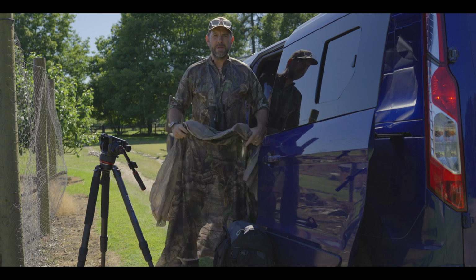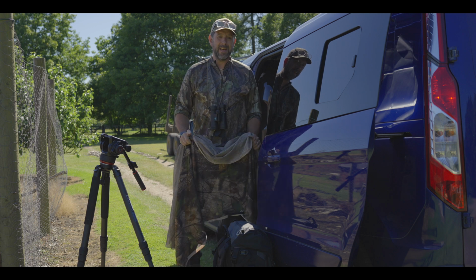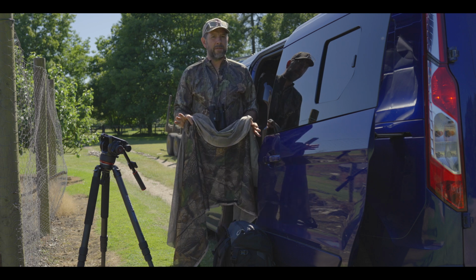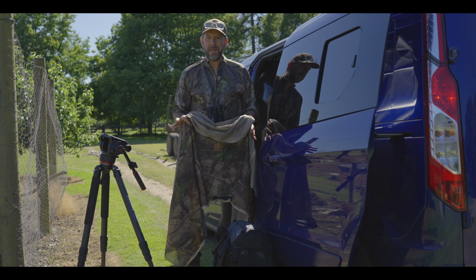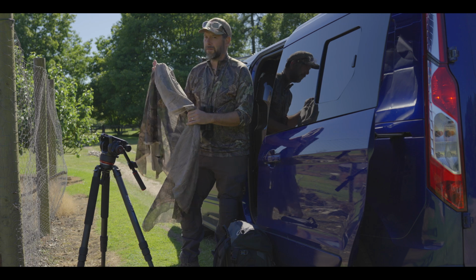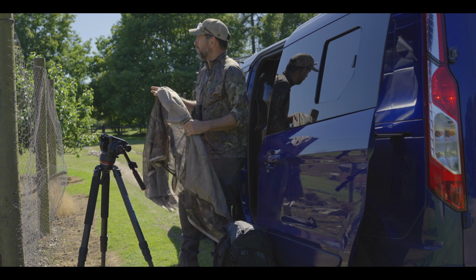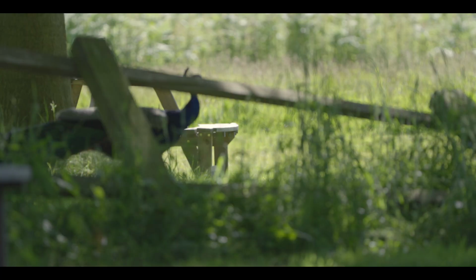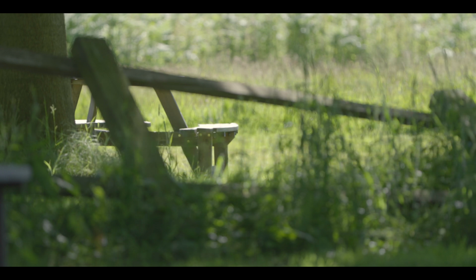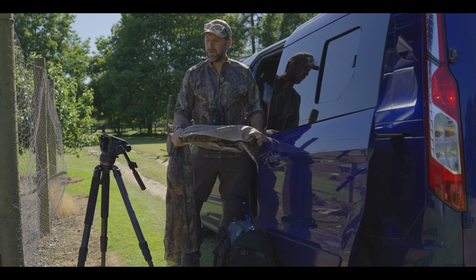Well, I've been told there are some nesting red kites here, so I've got to be very careful obviously, but I'm really loving the idea of trying to get them. I don't know if you can hear that, that's not a red kite, that is a peacock. But I am actually after the red kites. Hopefully I can find out where they're nesting. Don't want to get too close.